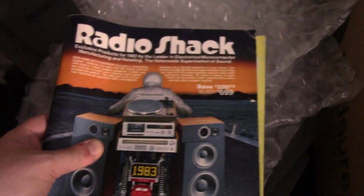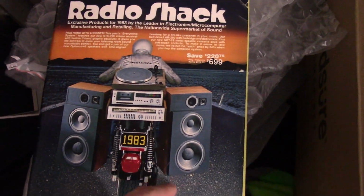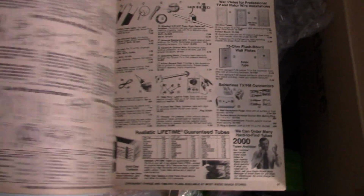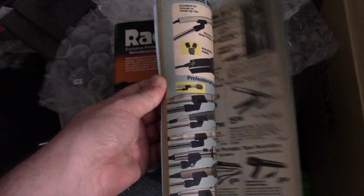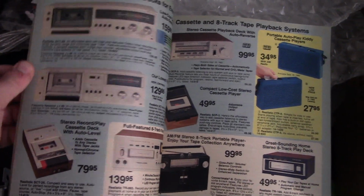I'd also like to add, he threw in this nice little Radio Shack magazine from, I think, 1983, I'm guessing? Yeah, that's really cool. I love this stuff. I remember when Tandy actually had computers in their store.